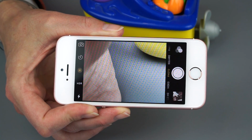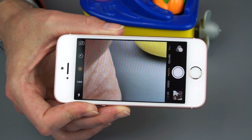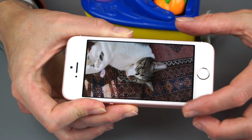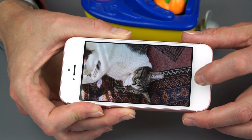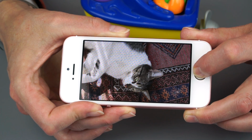It doesn't beat the Galaxy S7 and S7 Edge, and the LG G5 is going to give it some competition too, but still, it is one of the better ones that you can buy, and photos are quite nice and sharp, even with high dynamic range. The HDR does the job here and captures our crazy cat actually laying on his back for a change. So, for your $399, you're actually getting a very nice camera too.